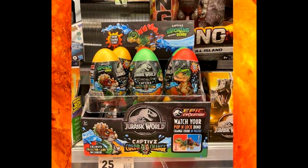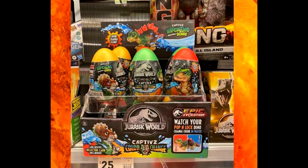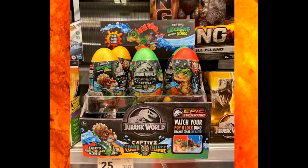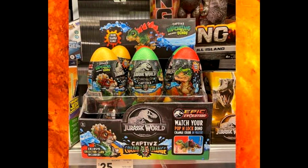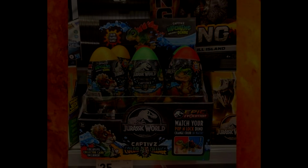But again, we have these, and I don't know where exactly these were found. I don't know much as far as the image goes when it comes to any information relating to it, but it does look pretty cool to have some new Captivz hatchlings, even though it looks like they might all be the same sculpts, just now color changing, apparently.